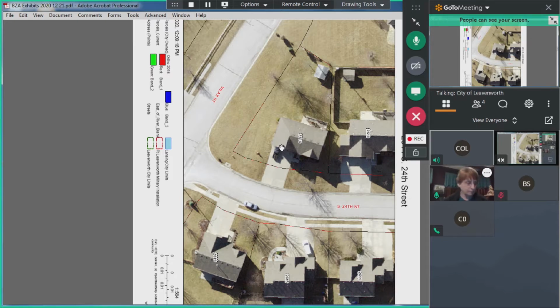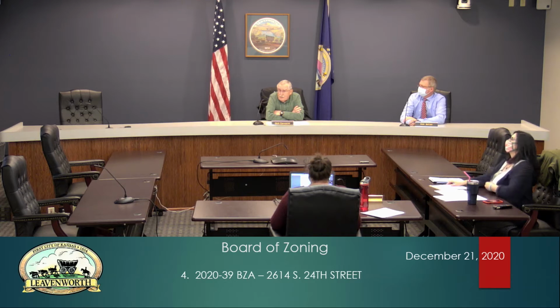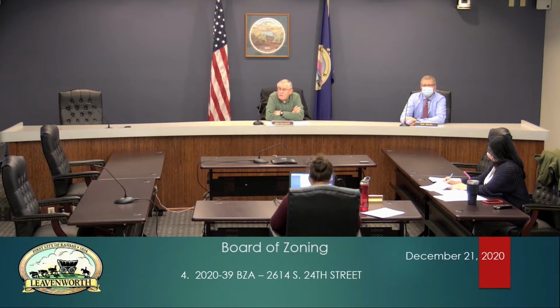I have some questions. Go for it. Number one, this is a PUD, and it was in the city limits at the time that this building was constructed? Correct. And if my memory serves me correctly, PUDs have to be approved by the planning and zoning people, and then they make a recommendation to the city commission, and the city commissioners approved the PUD and where the foundation was?